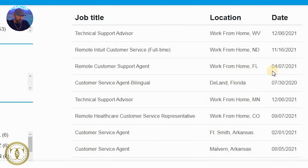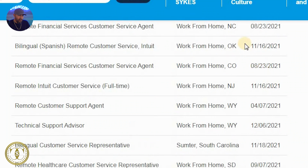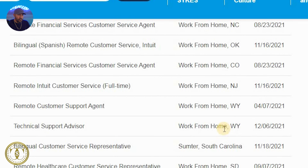Customer service rep, remote customer service support agent, work from home. Technical support advisor, work from home. All this different stuff's work from home. So it really doesn't matter what state these are in, they're gonna be work from home, so you can apply for those. And Sykes, like the other 2 websites I mentioned, are call center jobs.